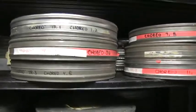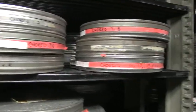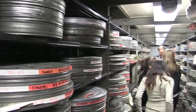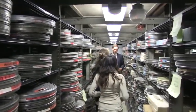If they're the original or the copy. Back in the papers, the log documentation of the purchase or the acquisition of the film.